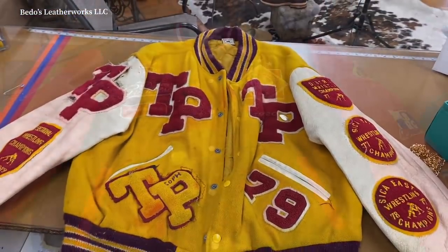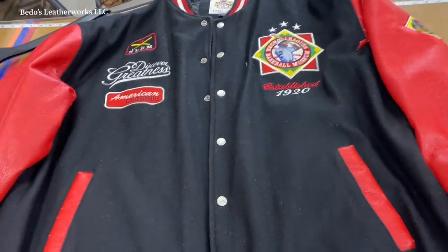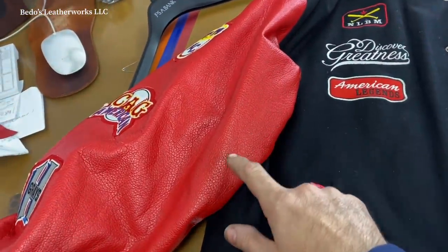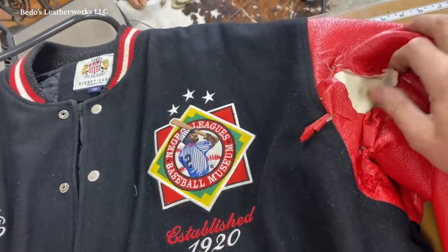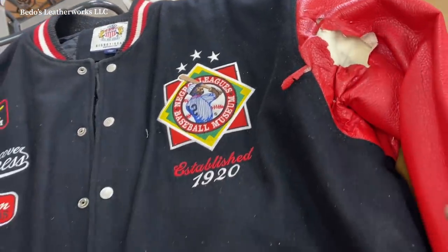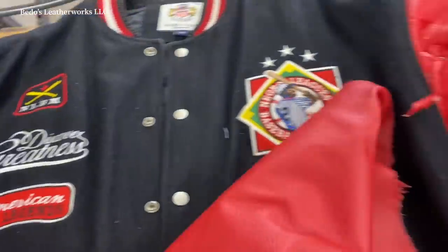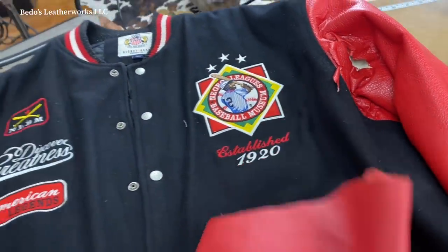All right, let's continue. Third one is very similar to the Letterman jacket that we have. This is a pretty cool jacket. Again, we're going to be replacing the sleeves. It's seen its better days. This is vinyl, unfortunately. It's not leather. So we're going to replace the sleeves with this leather right here. Very close to what we have. This is so much more pliable, and I think it'll last for many years to come.